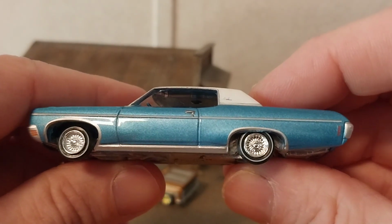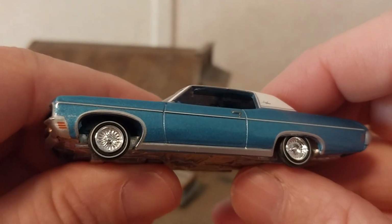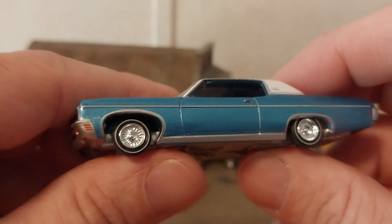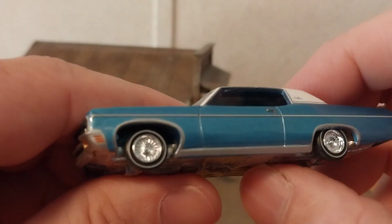So here he is. First things first are these wheels. These wheels are awesome. Very nicely done. Are actually better than Hot Wheels wire spoke imitation. And we'll look at those tomorrow, because tomorrow we're going to be doing some RLC cars. And I'll go over that at the end of the video.